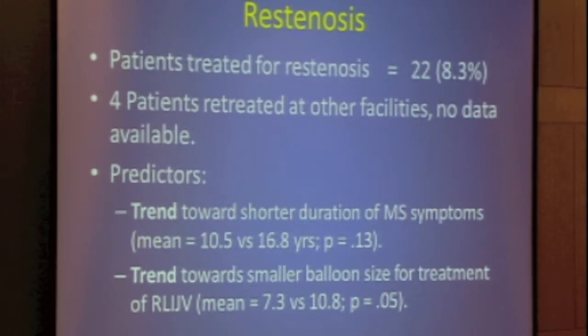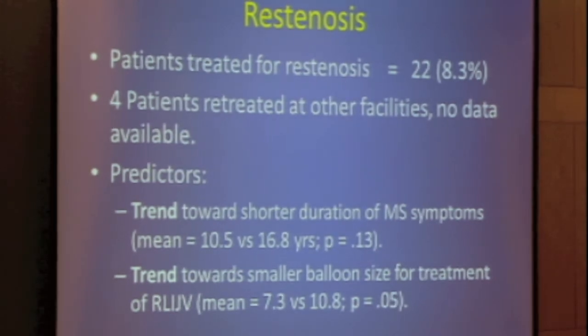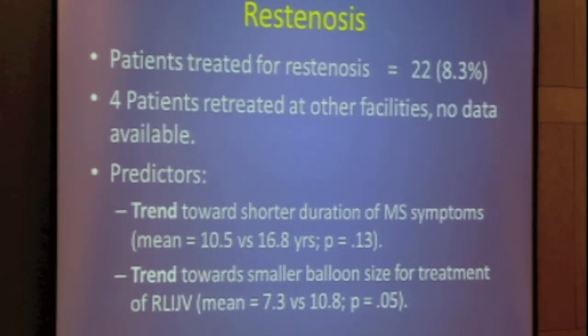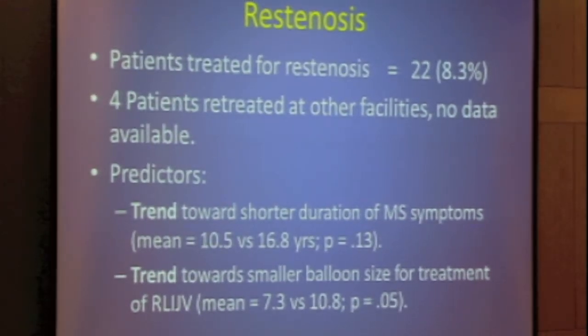The restenosis rate here, it's important to realize this 8.3% is probably an underestimate because this is a clinical restenosis. As Dr. Scalfani said earlier, people who become symptomatic again clinically, most often we are finding a restenosis in those patients, but we're not actively looking for it. And when a randomized control trial is done, of course, this would never satisfy the requirement. What we would do is periodically come back and do an active reevaluation, most likely an MR venography.